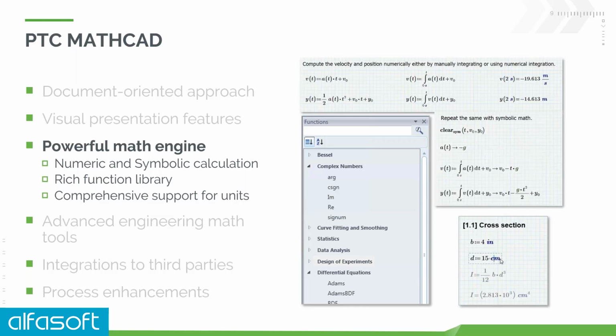There's a rich function library included. You can add your own custom functions. And the built-in unit support, which is one of the bedrocks of Mathcad, allows disparate unit systems to be used with no risk of unit compatibility issues. So units are combined and results provided in the unit of your choice.